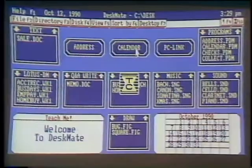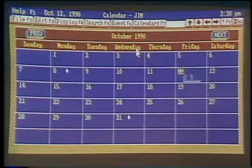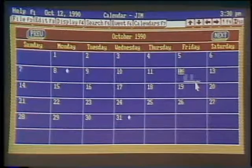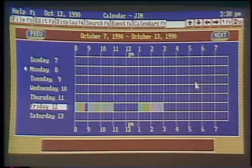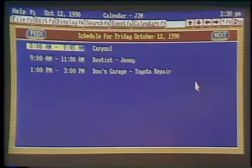We'll quickly take you through a couple of the other functions. The calendar function is one that's particularly useful. I can look here at my daily schedule, either in a monthly format. You notice here that my timeline shows where I have scheduled time. I can also look at a weekly format. The shaded areas show where I'm scheduled, or a daily itinerary. Okay, and these can be edited. There's an alarm that's associated with it for upcoming appointments, etc.